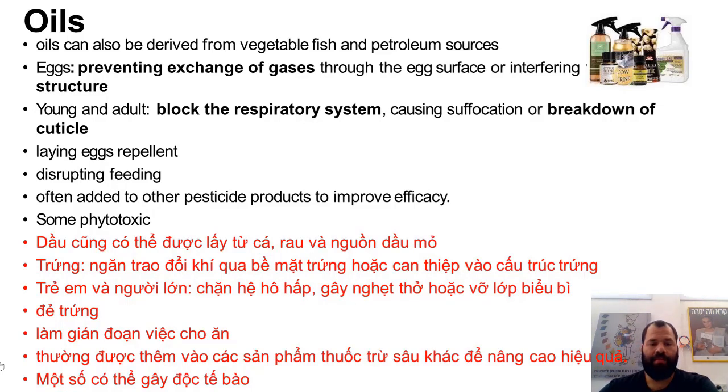Another type of insecticide is oils, or petroleum oils. These are usually byproducts of the petroleum industry. These oils cover the outer cuticle of the insects. You know that insects exchange gases, and they actually breathe not by lungs like mammals do, but rather through small holes in the cuticle called trachea. So what the oil does is cover the trachea, preventing air from entering the insect. In eggs of insects, it can prevent the exchange of gases through the egg surface and interfere with the egg structure. And in young and adults, they block, as we've mentioned before, the respiratory system, the small trachea in the cuticle of the insect. Actually, what this oil does is suffocate the insect.